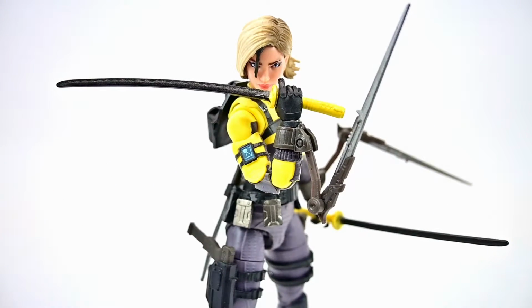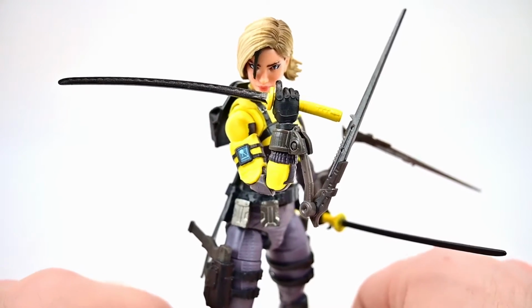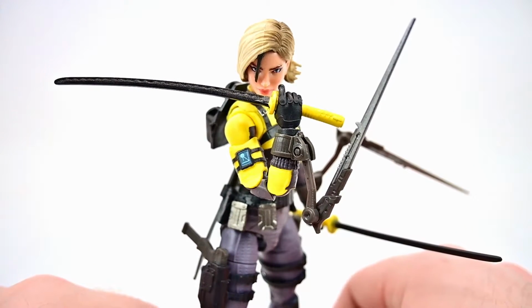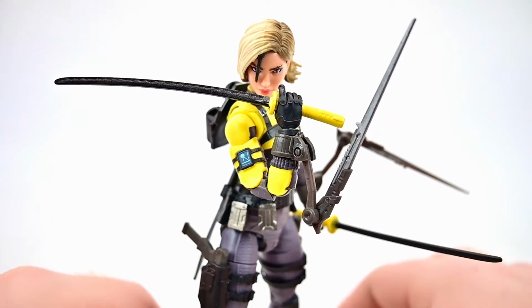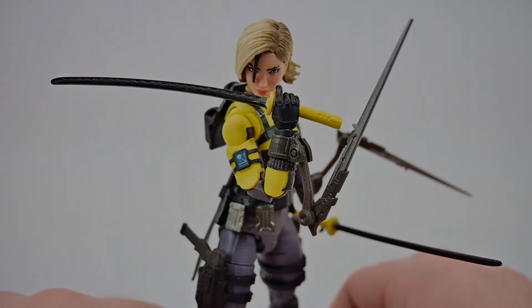So overall, this Agent Helix looks awesome. Love having those additional blades. Like I said, we can get the options of the guns in her hands or the swords like I have it, and she'd look ridiculously cool with those blades coming off of her. So just a cool looking figure. Again, like I said, not a character I was excited about, but overall having her in hand, she looks cool with her designs, and having those arm blades just make her ridiculously cool. So such an awesome figure to add to the collection.